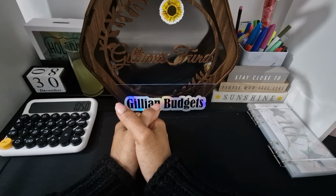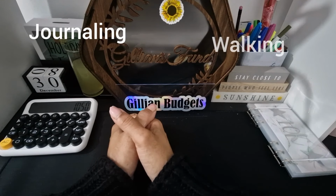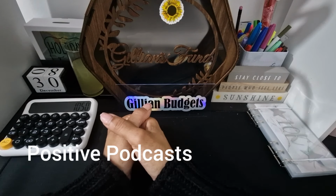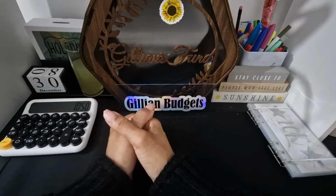I'll put my headphones on and listen to a podcast or music or something, and then I'd go for my 10,000 steps a day. I've not done that for ages. I'd like to get back into doing that. So something I can do more of is definitely journaling, walking, and listening to more positive, motivational podcasts. I really need to feed my brain with positivity.